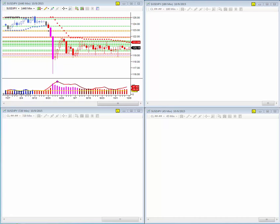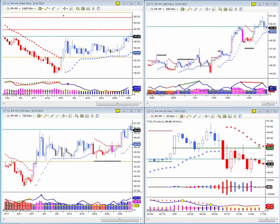On crude, we do have crude oil inventories this week, and it will be at 11 a.m. is what it is reported to be currently. So on crude, you do see that we are at an area that is actually a monthly resistance area. So I think we may retrace off of that monthly congestion dot.